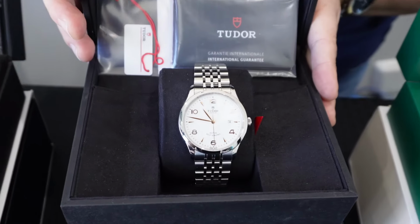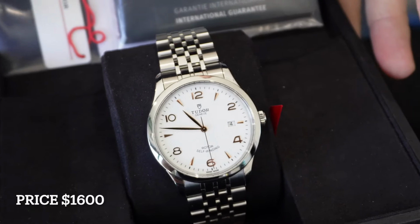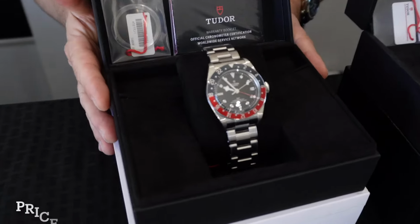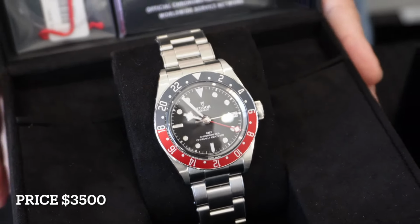Here we have a 2022 Tudor 1926, and it's full set. It has not even been worn. We'll do $1,600 on this one. And here we have another Tudor GMT. This is brand new, 2024, full set. We buy and sell a lot of these. This is one of our hottest sellers.